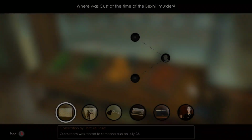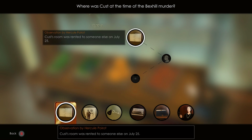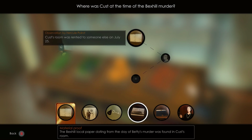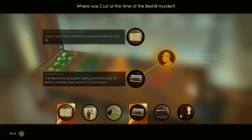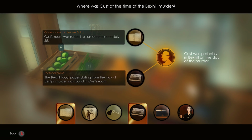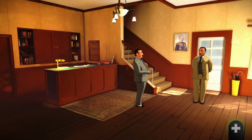Choose the following options. This room was rented to someone else on July 25th. The Bexhill local paper dating from the date of Betty's murder was found in Custs' room. Head back downstairs and talk to Jap and choose the following options. Cust was in Churston, Cust was in Bexhill, and Cust was in Andover.